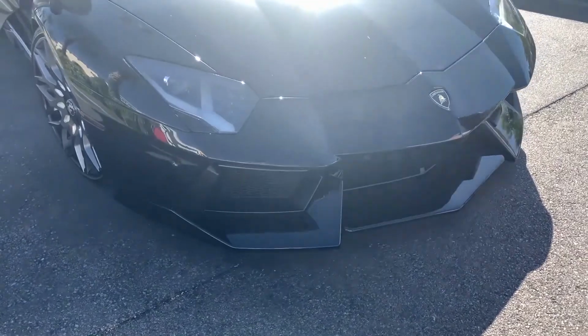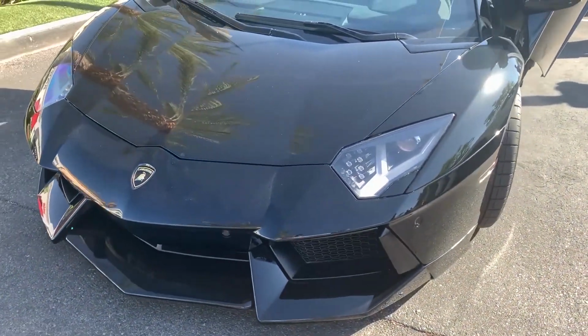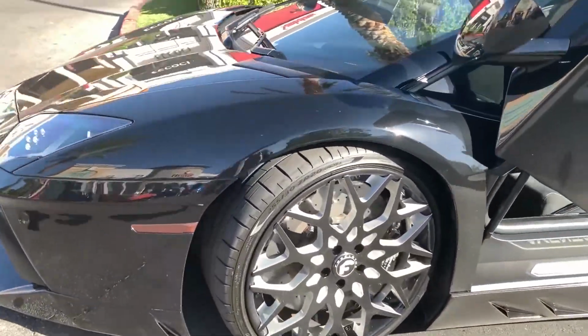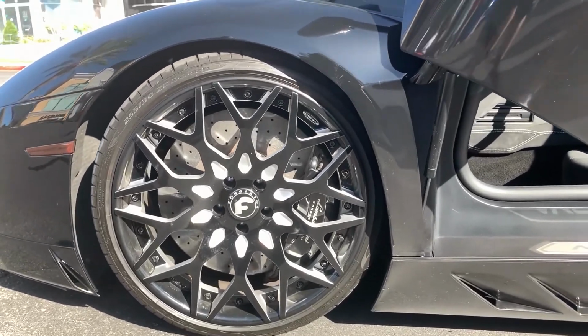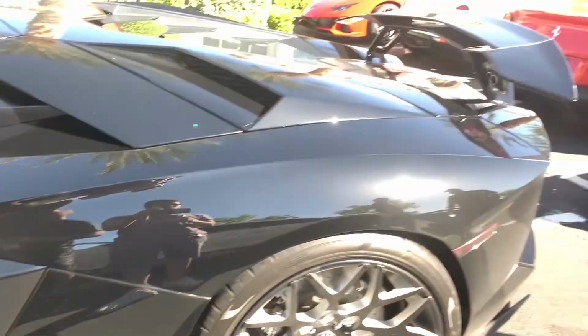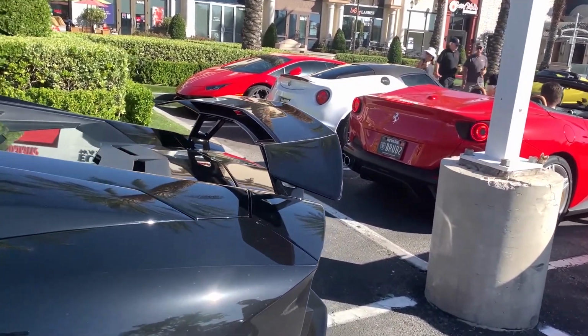Oh man. That looks sweet. That's a nice wing. Yeah.